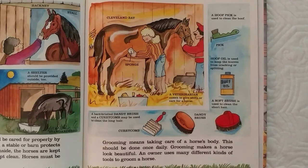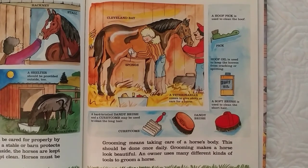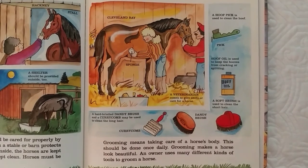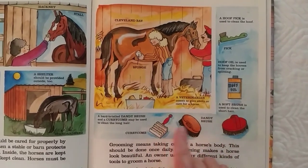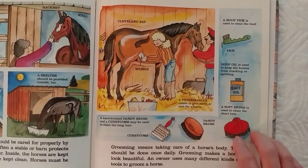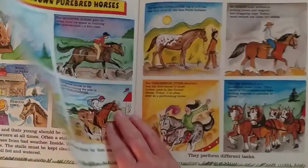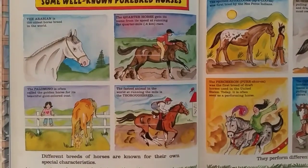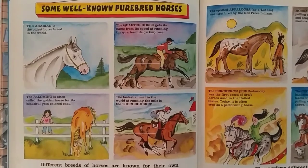Grooming means taking care of a horse's body. This should be done once daily. Grooming makes a horse look beautiful. An owner uses many different kinds of tools to groom a horse. Here are some of the tools you might need. So it's a big job to groom a horse and to do that daily to keep the horse clean and feeling great. Different breeds of horses are known for their own special characteristics.